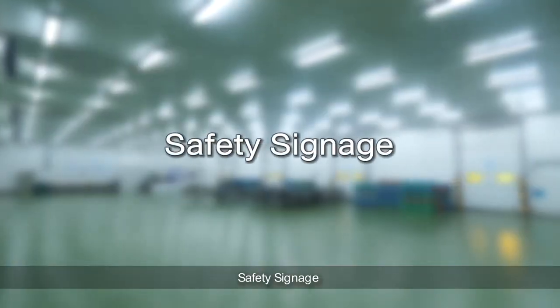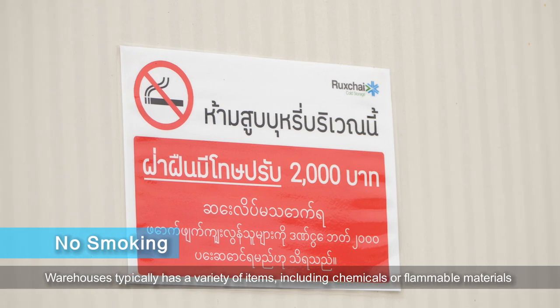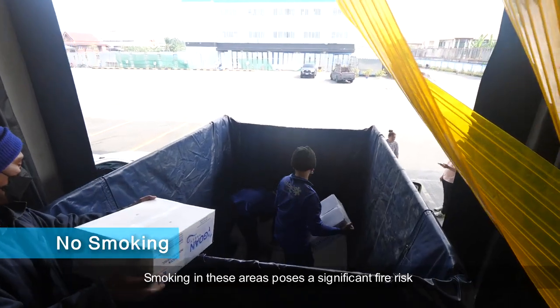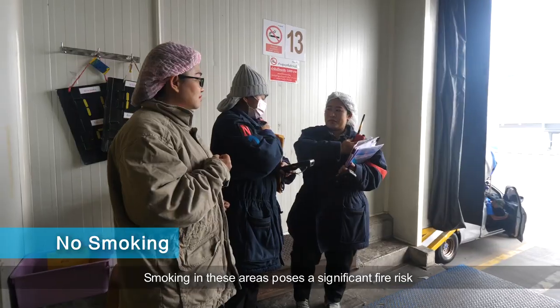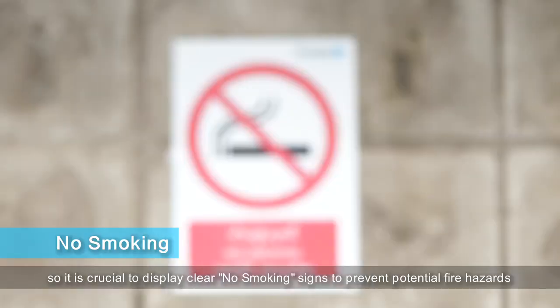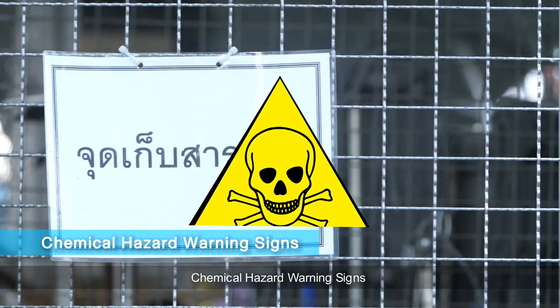Safety signage. No smoking signs. Warehouses typically have a variety of items, including chemicals or flammable materials. Smoking in these areas poses a significant fire risk, so it is crucial to display clear no smoking signs to prevent potential fire hazards. Chemical hazard warning signs.